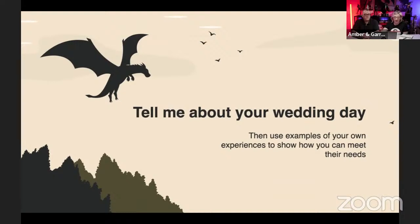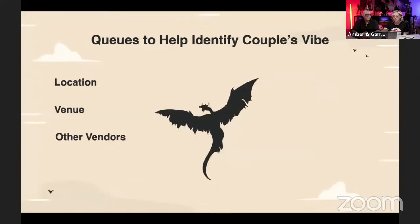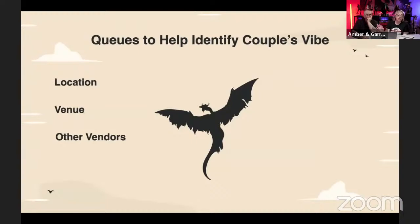Thank you. Okay. Now, the other thing is understanding your couples. So this is kind of where we were going, Garrett, where you started going earlier. There are different cues that you can use to help identify your couple's vibe, right? You want to make sure you nail it. So the simple things are the location, the venue, and other vendors that they choose. Those are good key things that help you learn what type of couple, what type of wedding they're going to be having.